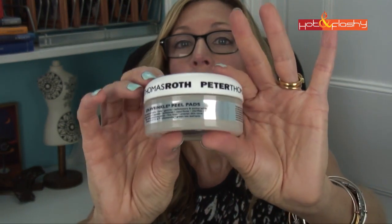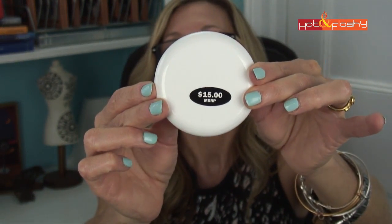And then I impulse purchased, as I was leaving at the register, these Peter Thomas Roth Unwrinkle Peel Pads. And so this was 15 bucks. I saw it later in the day at Sephora. The full-size one was like $88. So I'm so glad to be able to try this for 15.